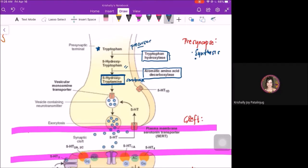So, we are done with the synthesis. Now, once serotonin is formed, let us proceed to storage. Once serotonin is synthesized, it will undergo a specialized process called vesicular storage. So we have here the serotonin.